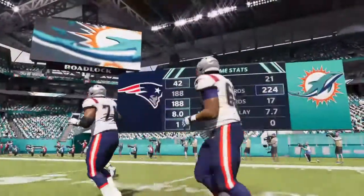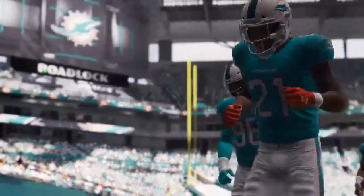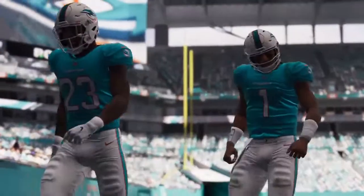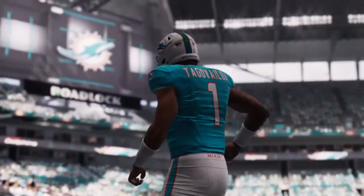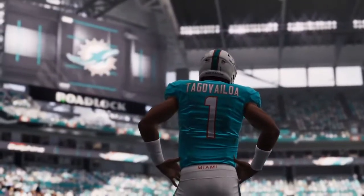So for the Pats, the win gets them to 5-9 now on the year. And they'll head back home next week to take on the Buffalo Bills. Meanwhile, for the Dolphins, the season is really nosediving now as they fall to 2-12. And they will try to get back in the swing of things next week on the road.